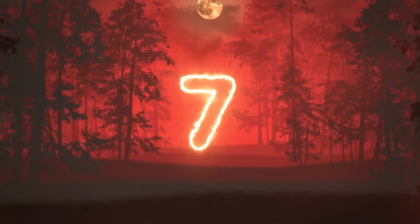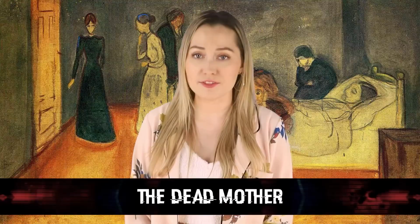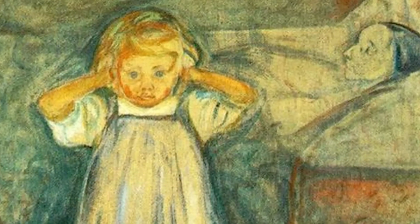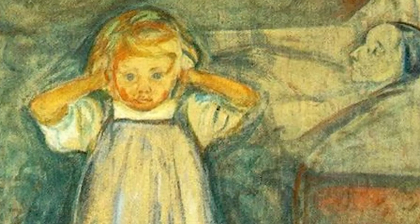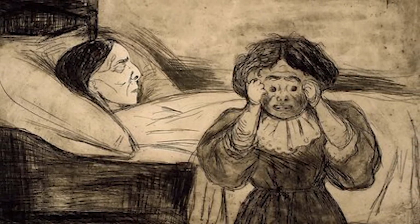In our number 7 spot, we have The Dead Mother. This is another painting by Edvard Munch that was painted in 1899. I wish he was still alive so that I could give him a hug, because man, does this man seem like he needs a hug. This is yet another dark painting by him.